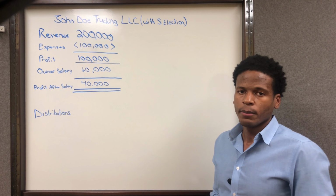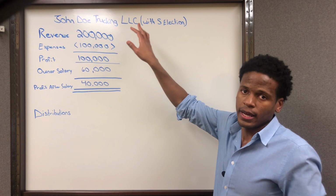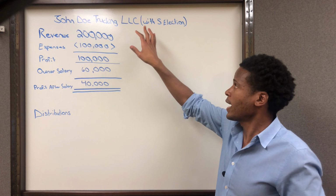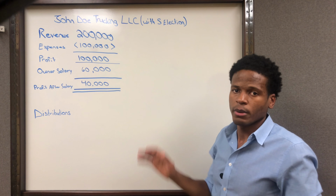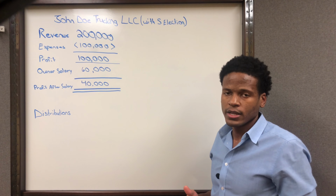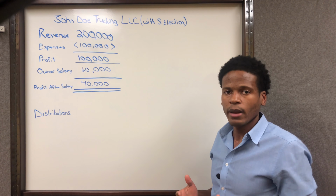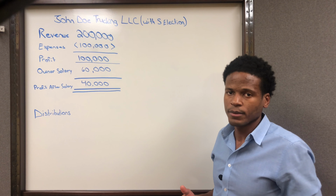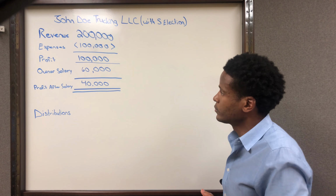All right, so in this example, we have a trucking company called John Doe Trucking LLC, and this company has elected to be taxed as an S corporation. So this company has filed the paperwork with the IRS to be taxed as an S corporation. Becoming an S corporation doesn't happen automatically. You must file the right paperwork with the IRS for this to happen. And let's look at how the year played out for John Doe Trucking.